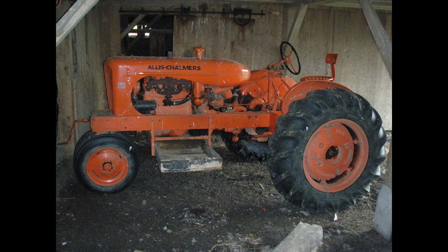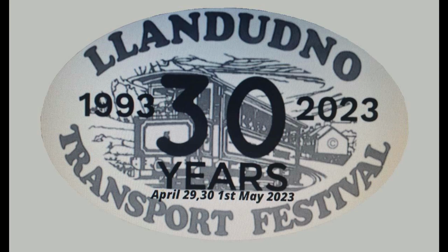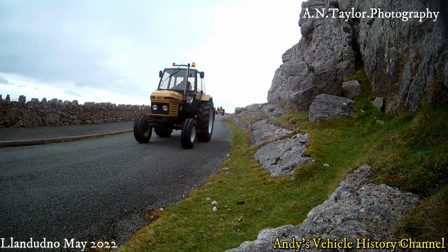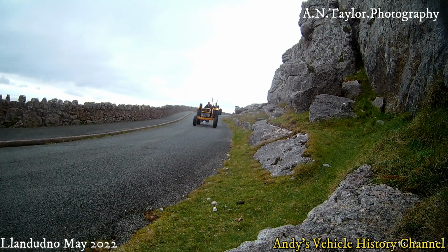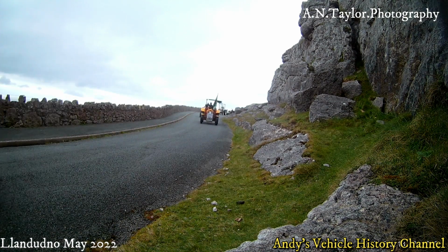And if you want to see more tractors on the channel, then coming up in late April is the Llandudno Transport Festival in North Wales, and there's a hell of a lot of tractors that go to that show and do the road runs on Saturday and Sunday, so I will be able to get some footage of them. Of course, this is my very first tractor video, and I know nothing about tractors, and you never know, by the end of the year I may be an expert, so we'll see.